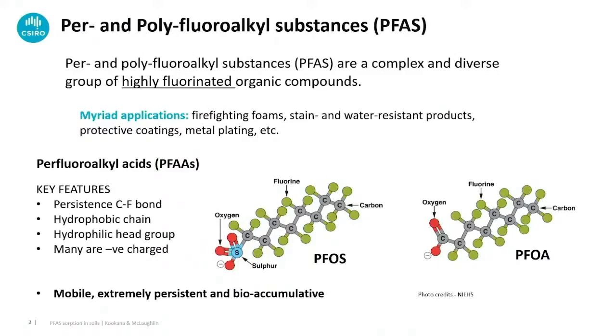So what do they look like? Basically, a polyfluorinated substance is where not all the carbon atoms have got fluorine on them. And perfluorinated is when they've all basically got fluorine atoms attached to the carbons. So you've got a tail here, which has got all the fluorine atoms on it, and that's very hydrophobic.